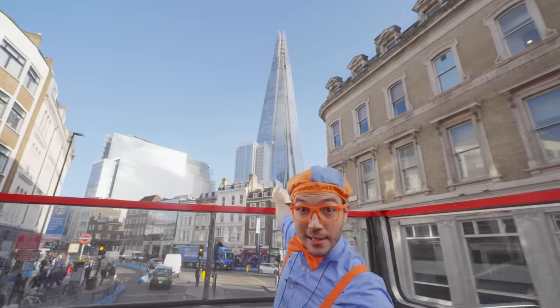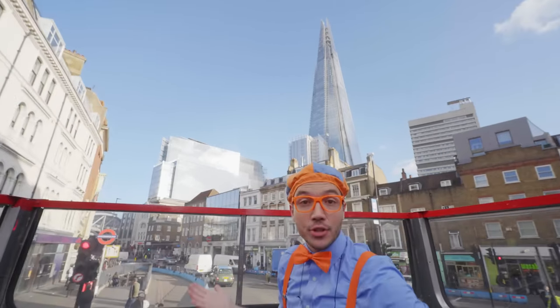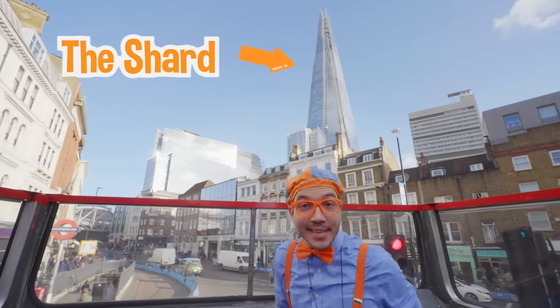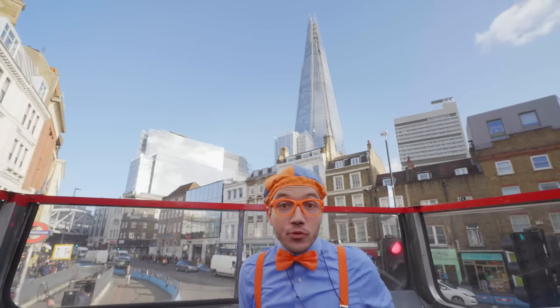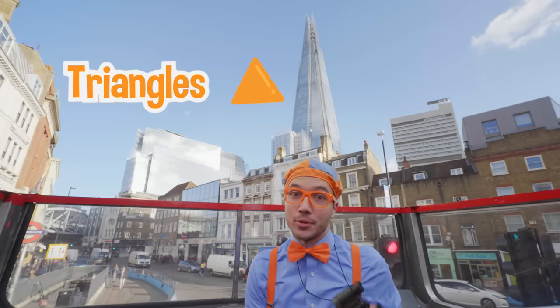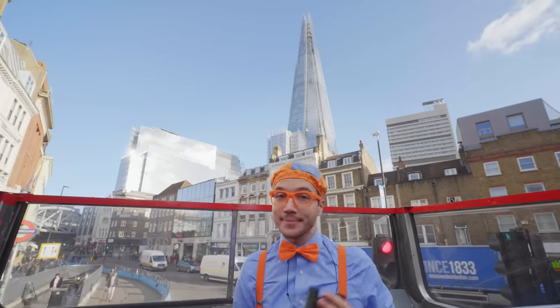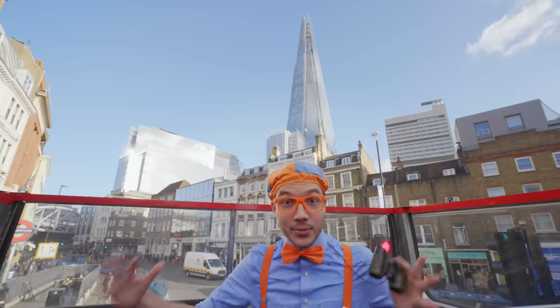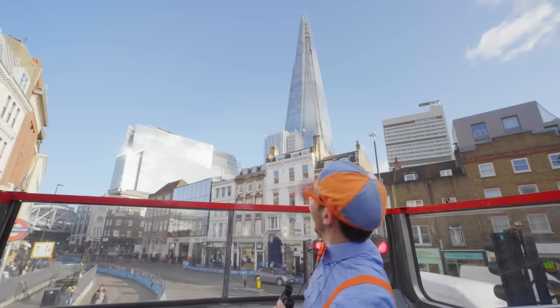Whoa, look at that building. It's so big. Wow. It's called the Shard and it's the tallest building in England. Yeah, it's so tall. And it's made up of triangles. It's not like a normal tall building or skyscraper that's made up of rectangles or squares. Mm-mm. It has really big triangles. Hello, Shard. Hello.